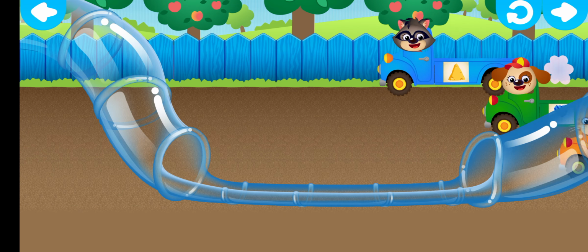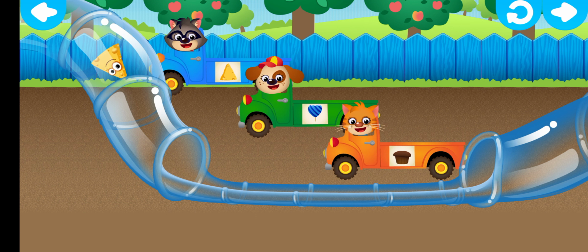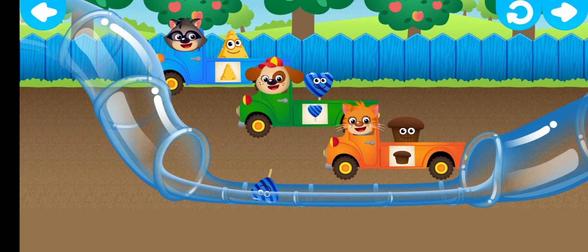Put the cute bunnies into the correct trucks. Look carefully and you'll see a clue on the side of the truck. You're the best! You're the best! Muffin? No, that's not right. Excellent work! Excellent work!